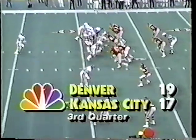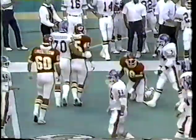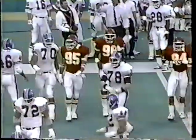Right now, it's 1st and 10 for the Broncos. Pitch back to Nathan Poole. Knocked down at the 36-yard line. A gain of about 4 yards on the play. A defensive tackle, John Walker, number 98, ran him down.